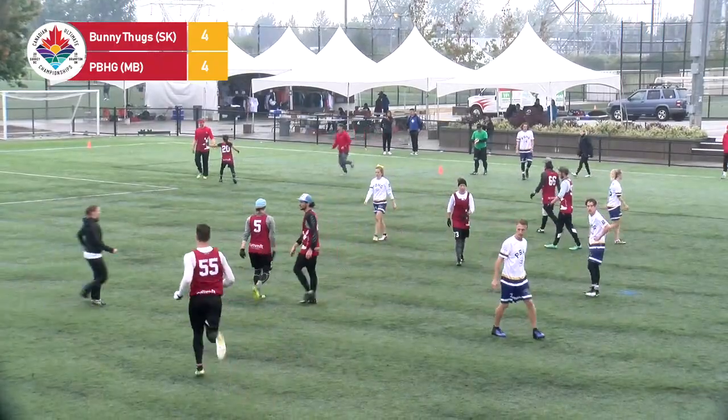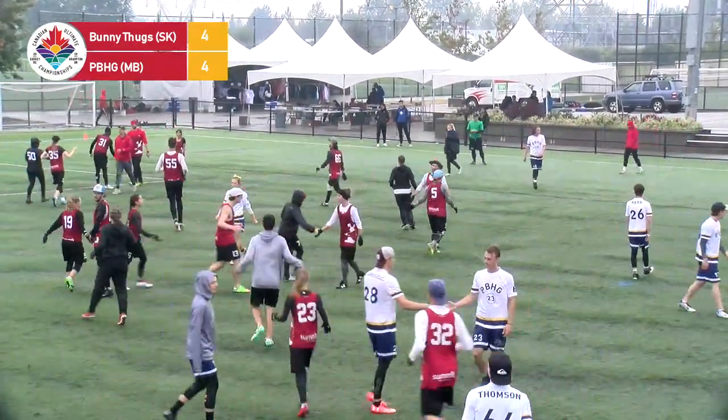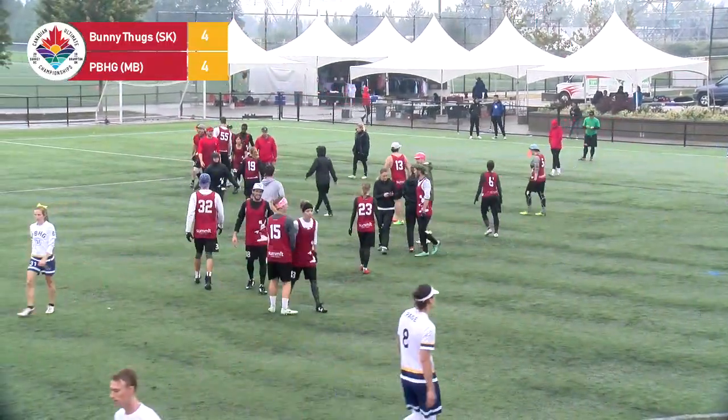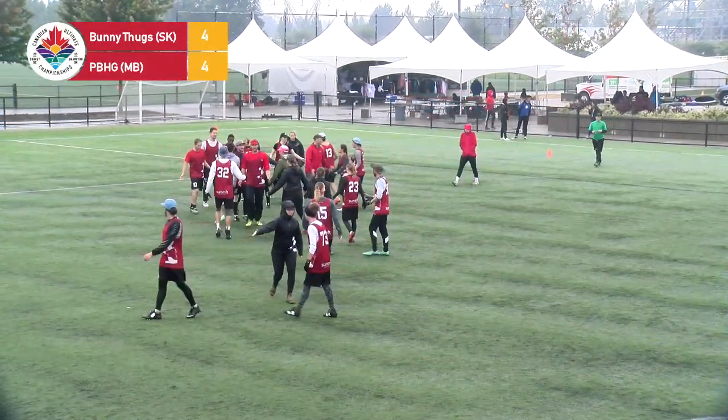And this time Deagle making no mistake, not taking Medwick for granted, even a little bit, make sure he got his body in the right position, 2 hands up, gobbled it up, and brought it down in the end zone line, not making the same mistake as he did a bit earlier. Yeah, no mistakes made that time from the Thugs.